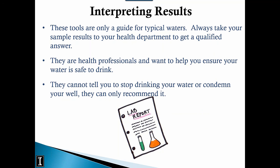So, as I've said several times already, these tools are really only a guide, and they're for typical waters. We've certainly run across water chemistry that's different than you'd expect, and some of these things don't hold out. Like there's a certain groundwater aquifer here in Illinois where conventional treatment for arsenic doesn't seem to remove the arsenic. That's because of some of the other constituents in the water. And so, those things do happen. Mother Nature's not easy and often very complicated.